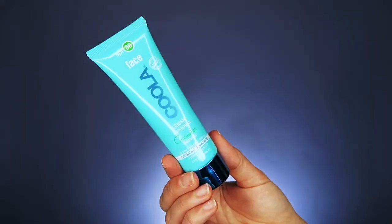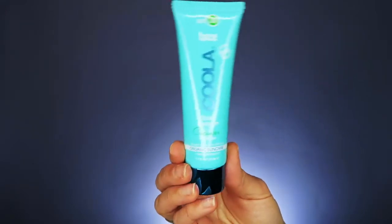Next. Kula, Kula Kula. You should totally hire me to write their jingle. This is the Kula SPF 30 Face Classic Sunscreen in Cucumber. A very light scent. It has organic ingredients. It is a great primer for everything that you're putting on your face that day, especially with summer here. It's semi-matte, I want to say.